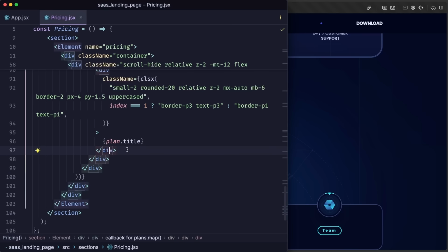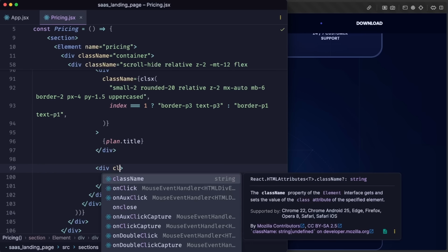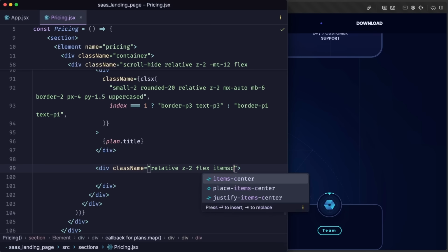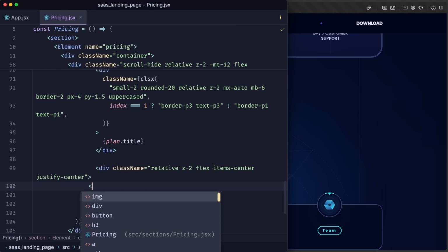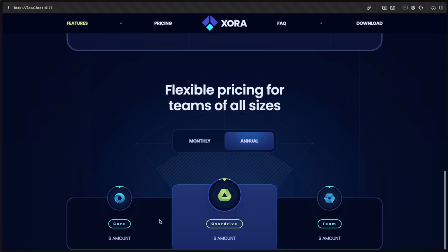Now, below this div containing the title, we can render another div that'll have a class name equal to relative, z-2, flex, items-center, and justify-center. And within it, we can render the amount, the price of how much that plan costs. So let's render another div within it that'll render the dollar sign. And then here we can enter some kind of an amount. So you can see it right here. All three of them have an amount.